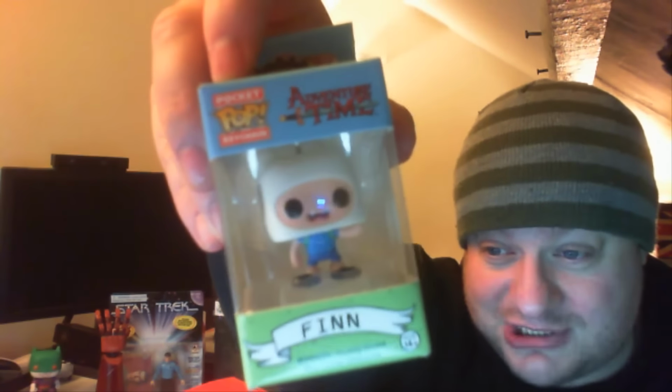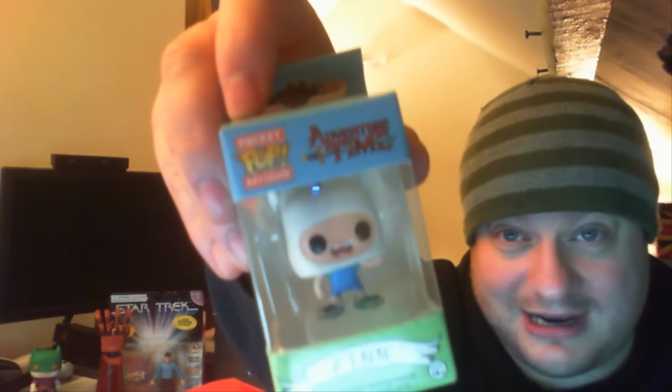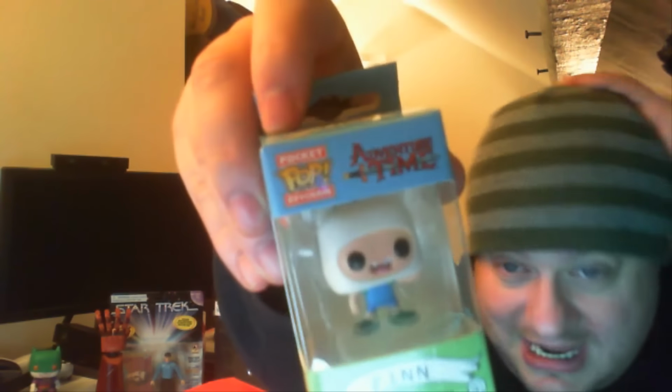Oh! There's two things on this. Number one, we have a little Adventure Time Pocket Pop keychain. I actually, sad little admission here, and it's Finn. I actually collect key rings. That's my thing. I love key rings.